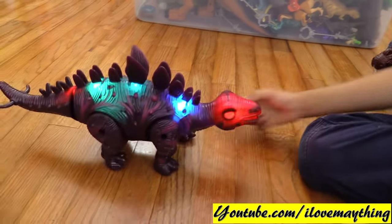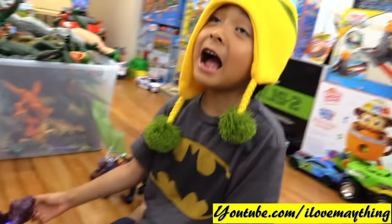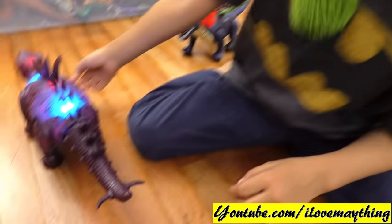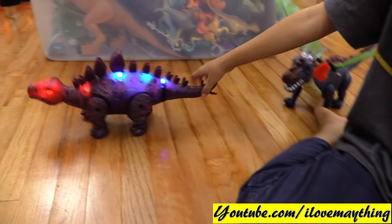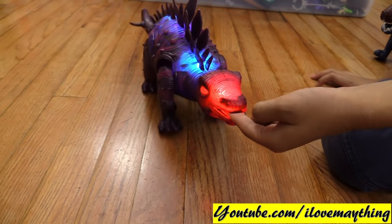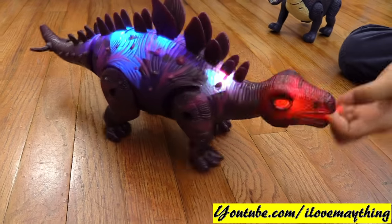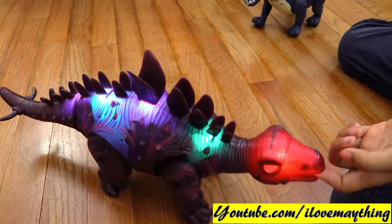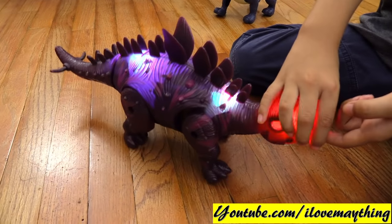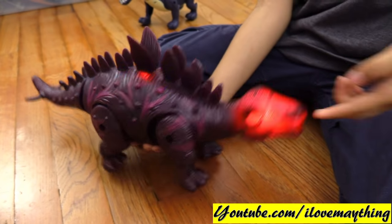finger! Ow! That hurts a lot! Yeah! Chomping jaws, with sounds and lights! Ow! It's much nicer than the dragon, because the mouth opens. That's cool. Ow, she's biting me. Stop it. Nice colors. I need to stop it. It's hurting my finger now. Oh, yeah. That's good.